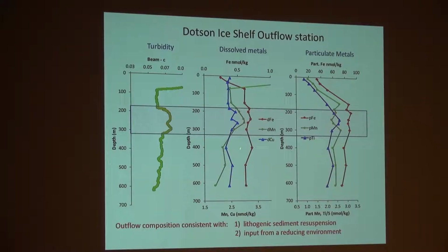The interesting thing is there's a little bit of a tick up here in dissolved copper. And when we look over to the particulate, here's the iron again that you just saw at almost 100 nanomolar. The green, the manganese, is actually depleted at the same time. And the titanium, which is tracking the insoluble mineral particles, is at a peak right here. So it looks like lithogenic material that could come, for example, from sediment resuspension.